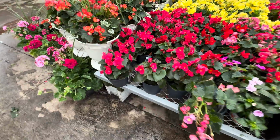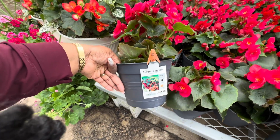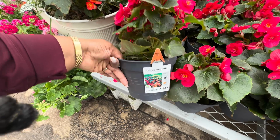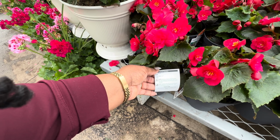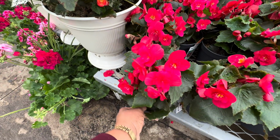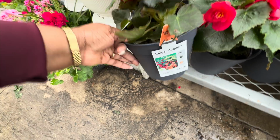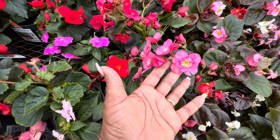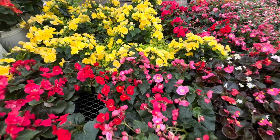Now, how pretty are these begonias? Oh my goodness, these are just so pretty. Now, these need part sun. It is $14.98. Let's see. It says great for containers. It gets 10 to 12 inches tall. The spacing is 10 to 12 inches. And I love it. How beautiful, guys. Oh, it has large blooms and the habit is rounded. Nice. I also have it in this pink. Ooh, look at that yellow. Pretty.